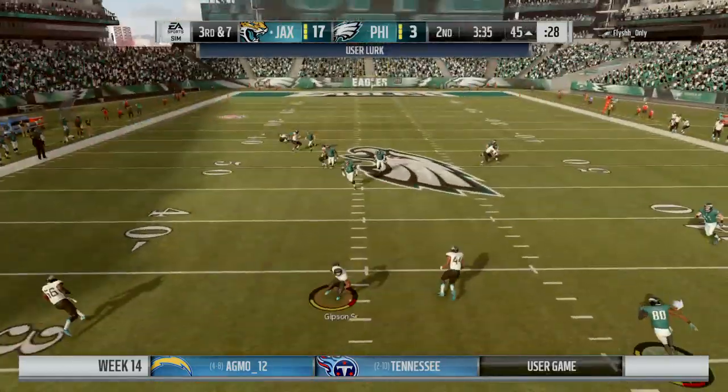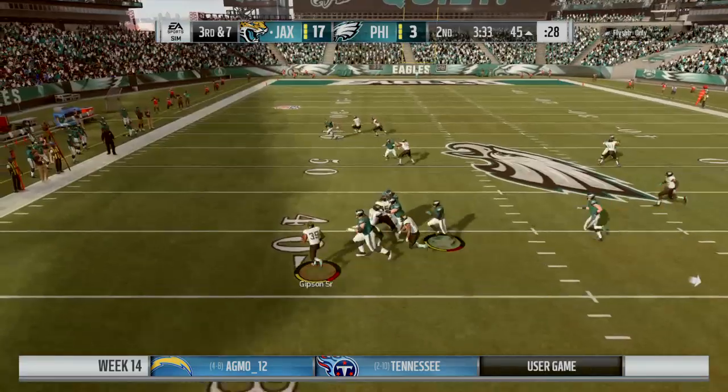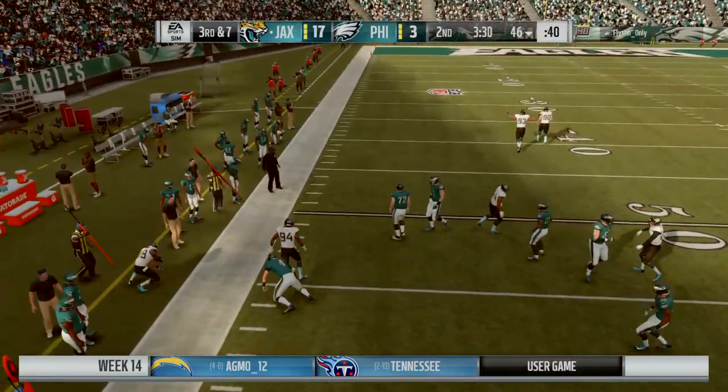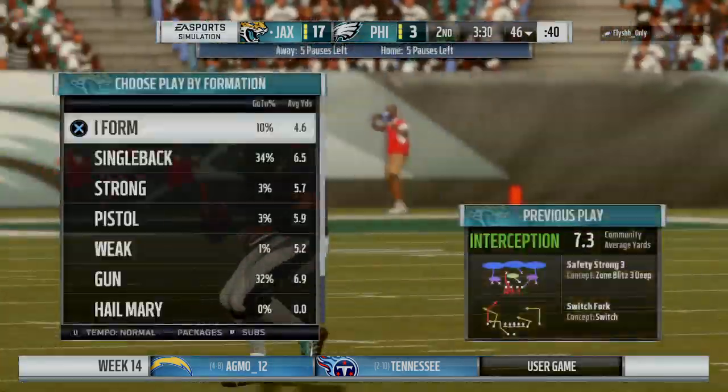He rifles one that's intercepted. Picked off by Tashawn Gibson. He can't get him down. And the return out shy of midfield to the 46-yard line.